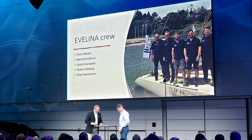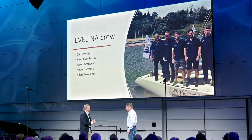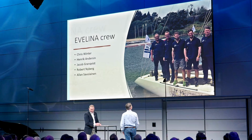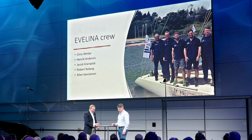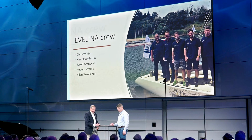Allan, here we have Evelina. Could you introduce us to the crew? Okay, well, we don't see them all here. There is Chris Winter, from left to right. Chris Winter is our tactician. Henrik Andersin is the helmsman and the owner. Jakob Krankvist is a foredeck guy and a Genoa trimmer. Robert Newberry is a mainsail trimmer and a spinnaker trimmer, and then there is me, and I work the piano.